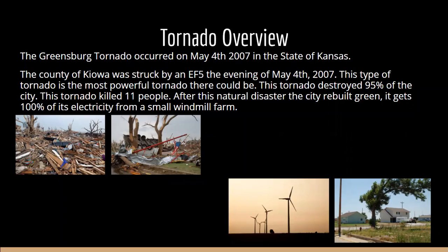There's a lot of killed and injured. Wind speed was 330 kilometers per hour and 2.7 kilometers in the width. 95% of city was destroyed. 11 people killed and 60 people injured.